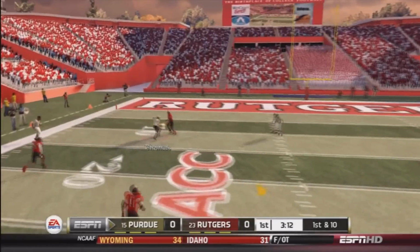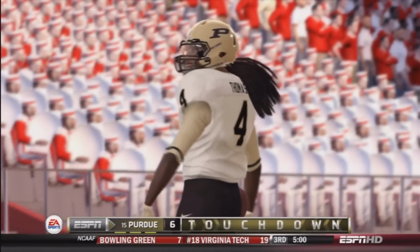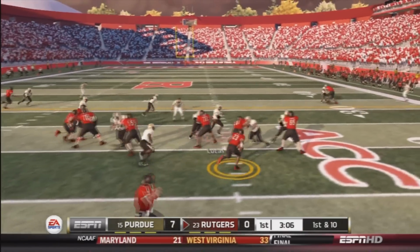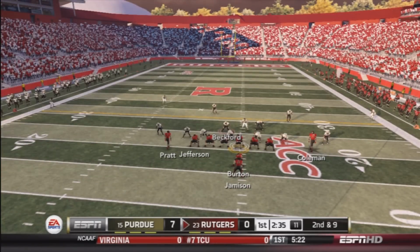He airs it out. And he got it. Touchdown. Huge play. And he's tackled at the 21.